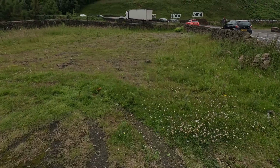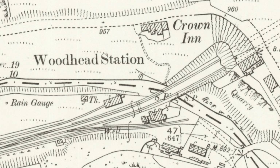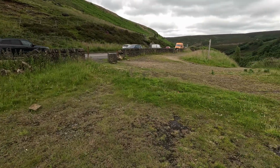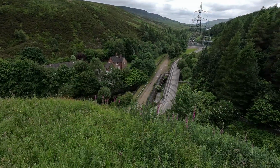Sorry, I've just been saying it was houses. It wasn't houses at all. It was a pub. It's listed on the maps here as the Crown Inn. Look at the maps, it does look like a little bit more to it. There's a village, old Woodhead. Let's have a look over the side here. Wow.